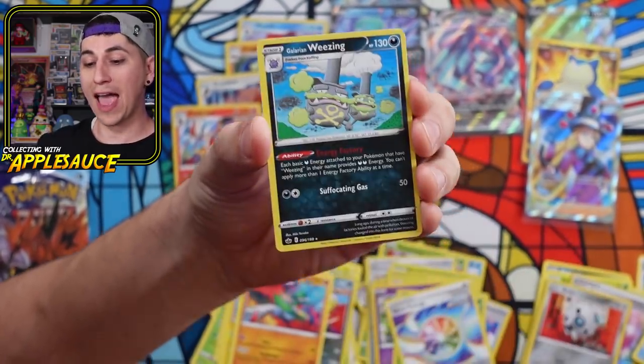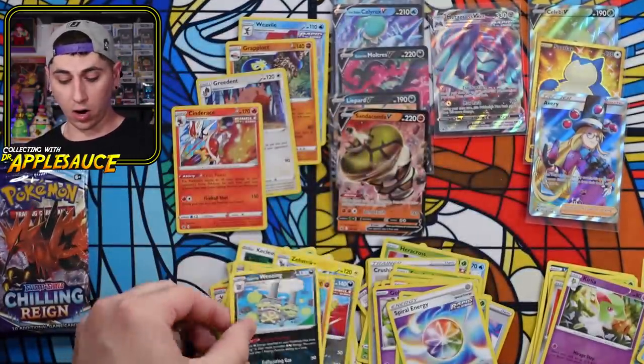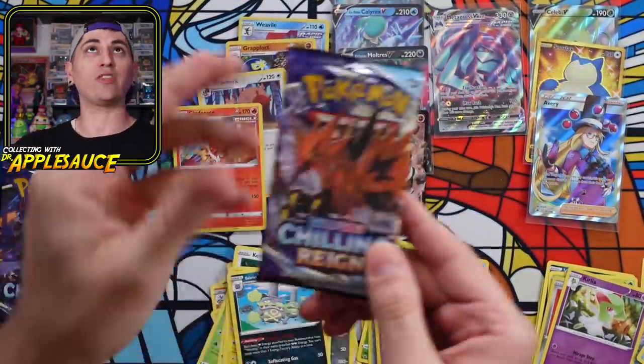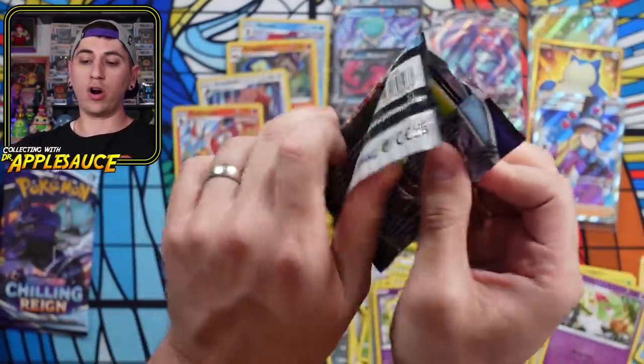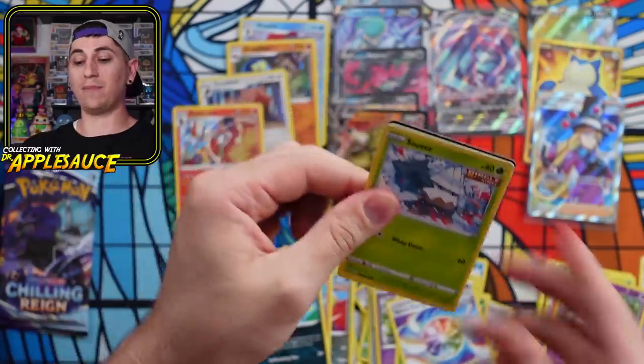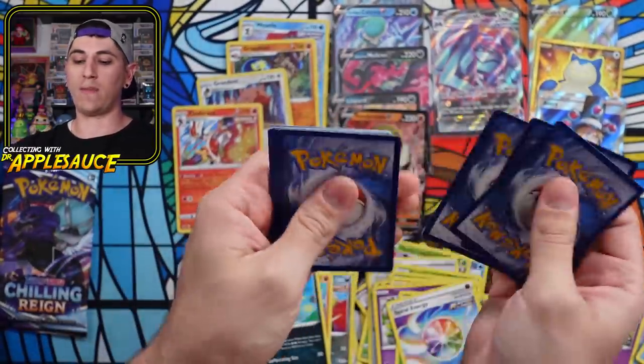Ralts, Kirlia, and Galarian Weezing this time. Actually, very good card right there. Both the Galarian Weezing and the regular Weezing in this set are pretty darn good cards if you wanted to build some decks, not necessarily focused around them, but you know, highlighting them as some of your main attackers.